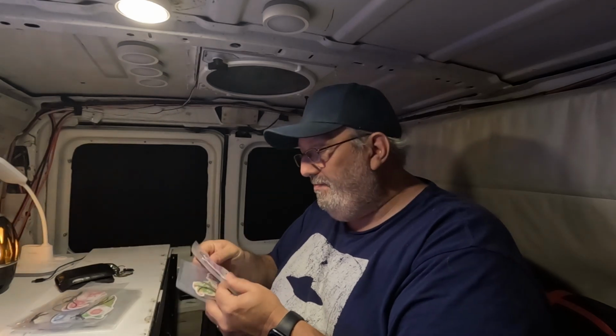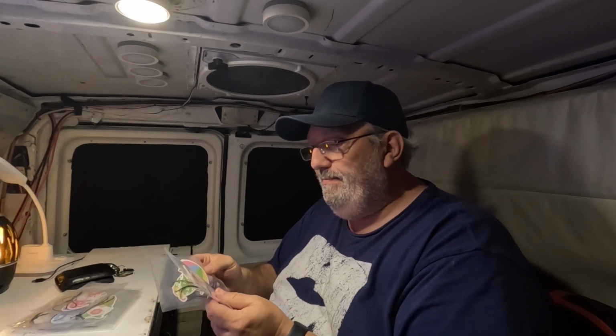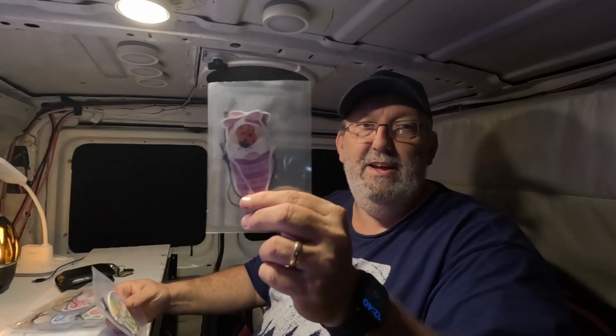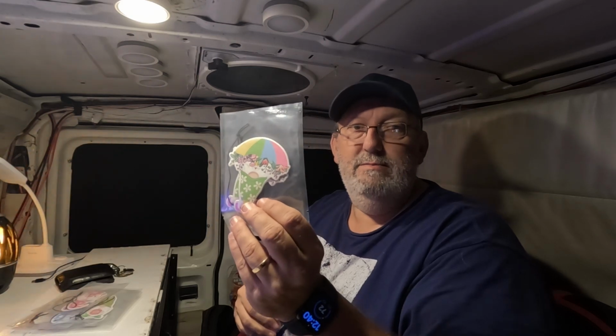But these are, what do you call them, like air fresheners for the car. But when I ordered them, first of all, they're like the world's cheapest ones. They're not from Temu. They were from Amazon, but they look like they were from Temu because they're just these generic things where they're like desserts. Like that's an ice cream cone. I don't know what this is. I don't know, what is that? Tell me in the comments what that is.